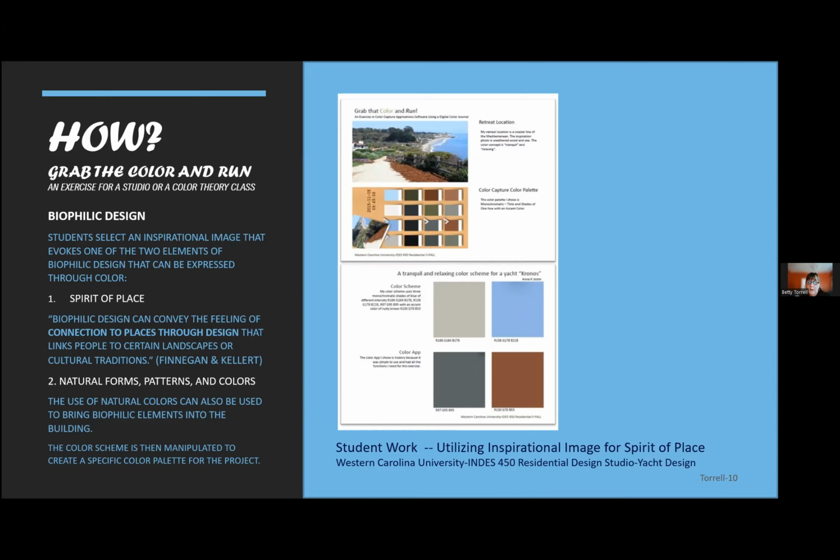So there's an example here of student work. They were using the exercise to explore a spirit of place. This was a residential design studio doing yacht design, and the students were able to choose their home port. The student chose Mykonos, so they used a picture of the area to develop a color palette using Eodori, the phone app.